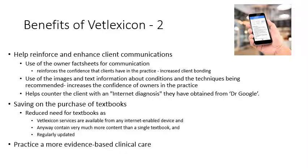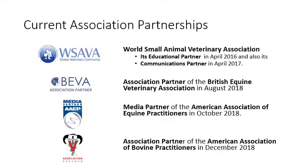It's also very useful for enhancing client communications, as they increasingly want to know what is being proposed for their animals, and so you can now show them the pictures or the videos of the procedures and techniques that you might be recommending for their particular animal. There's obviously a significant saving on the regular purchasing of textbooks, and a significant benefit in additional content on an evidence-based approach where you can access further content sources to support your decision making.